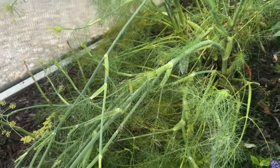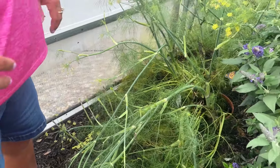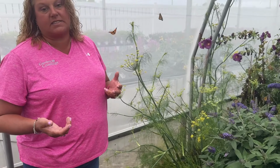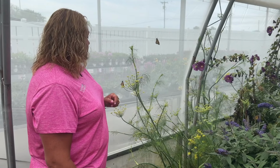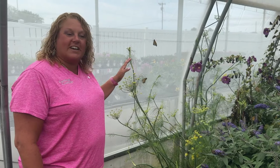So this is one host plant for black swallowtails. There are about 3 different things they can use as their host plant, so it's not quite as specific as the monarchs, which need milkweed for their particular host plant. It also smells quite nice as well.